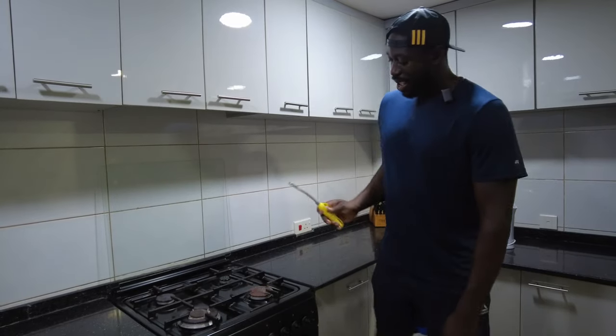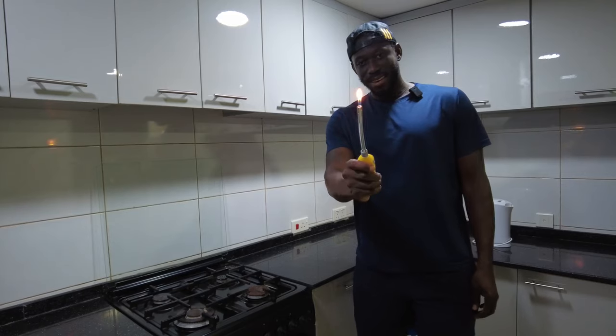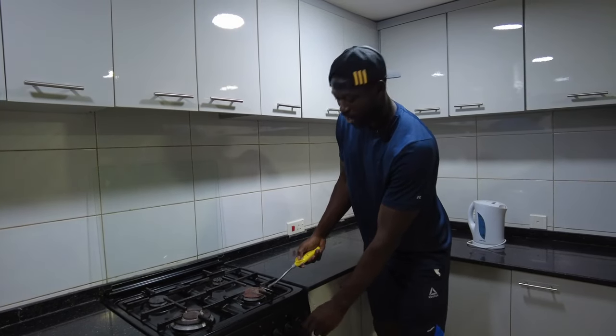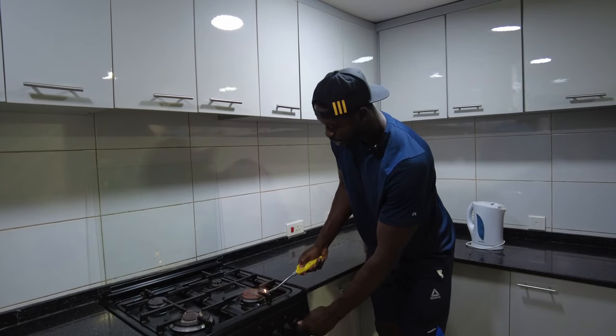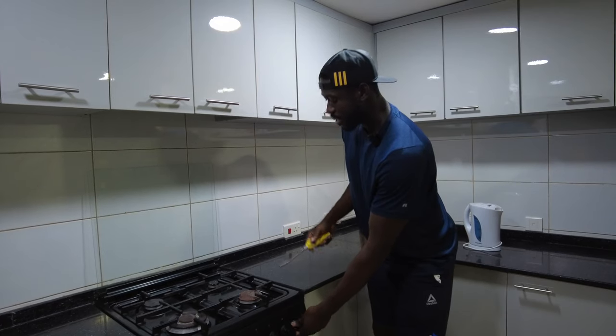So typically, usually if I have to turn on this thing, I have a lighter. And what I do is, as I'm turning this on, I put the lighter close to the stove and I turn it on. So usually I'll go like this and the light will come on. But now it's not coming on.